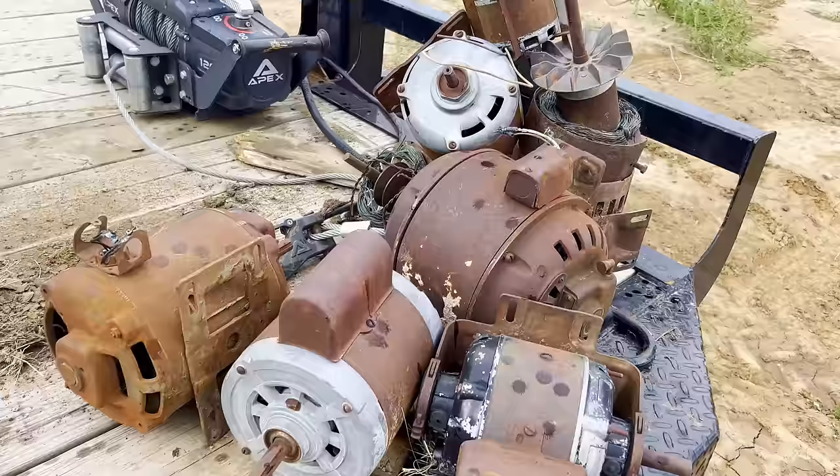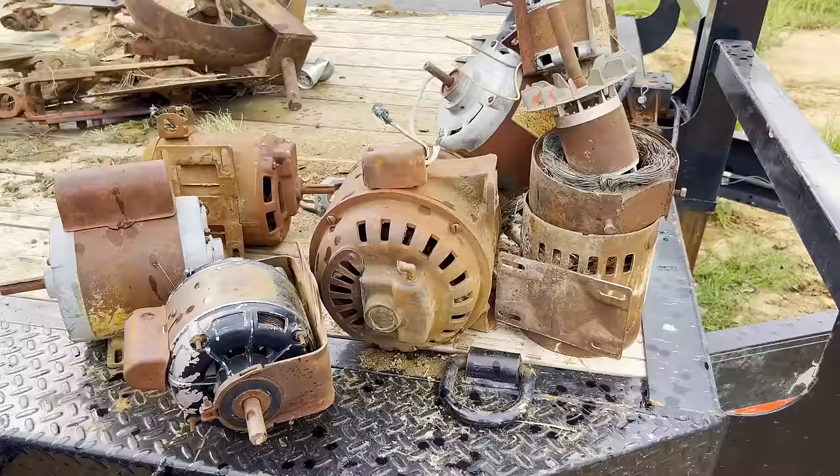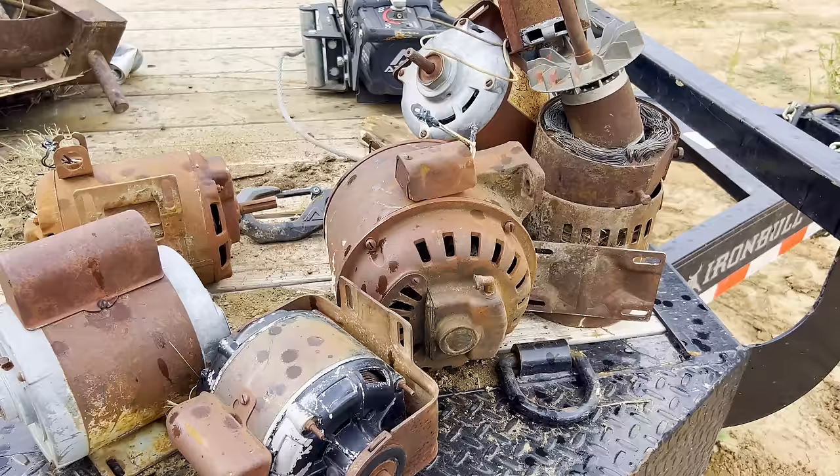I don't know, I'm not very good at estimating weight on these things. I don't buy enough of them. I don't know, if I was to guess, I'd say probably somewhere around 120 to 150 pounds, I'm guessing. Probably about 150 pounds. This thing here's pretty heavy.